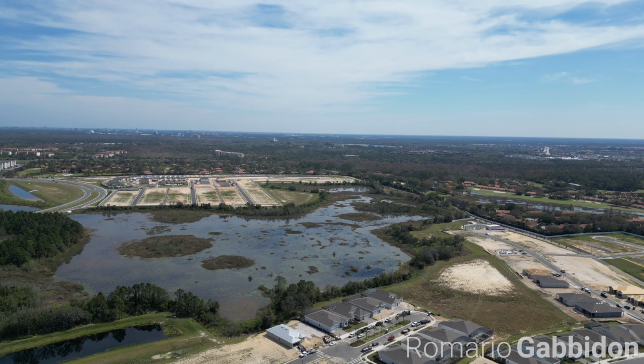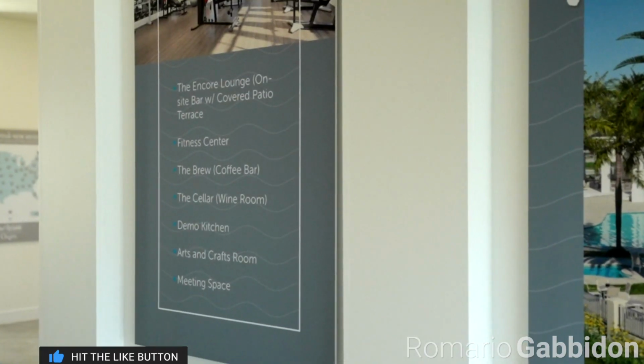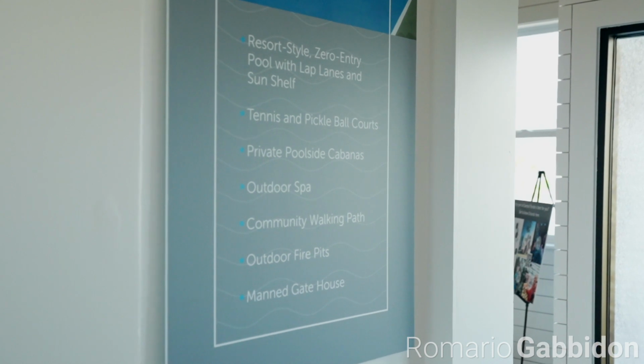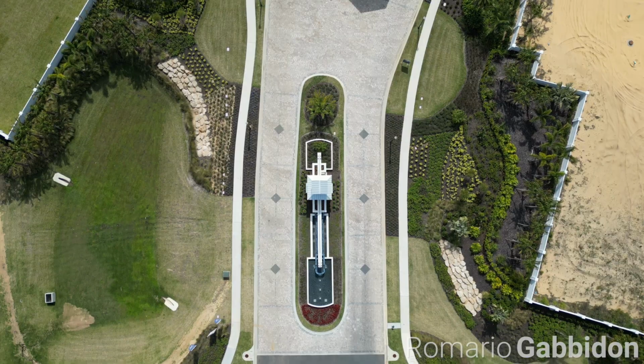You can live out your Disney dream and live in a fantastic community filled with amenities that we all know and come to love from the Webb brand. So this one is no different. You're gonna have in here a 12,000 square foot plus clubhouse with resort style pool, fitness center, wine bar, coffee bar, you name it. These clubhouses always bring it. They bring it pretty well too, and it looks lavish.